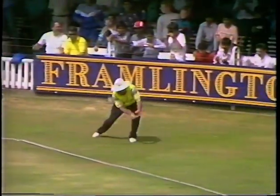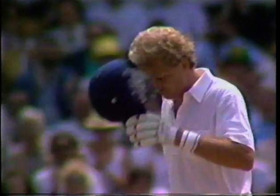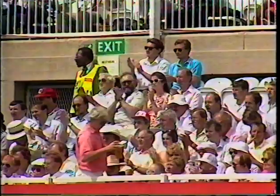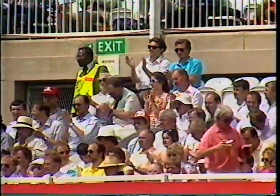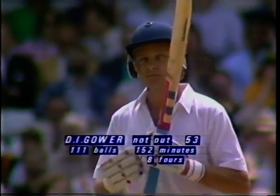Goes to Gower, and slow full toss, and Gower dispatches that beautifully through extra cover. That's his second 50 in the match, and prior to this match, David Gower had only got 1 score of over 50, and that was the first match of the season when he made over 200, so he's had a pretty lean time up to this test match.